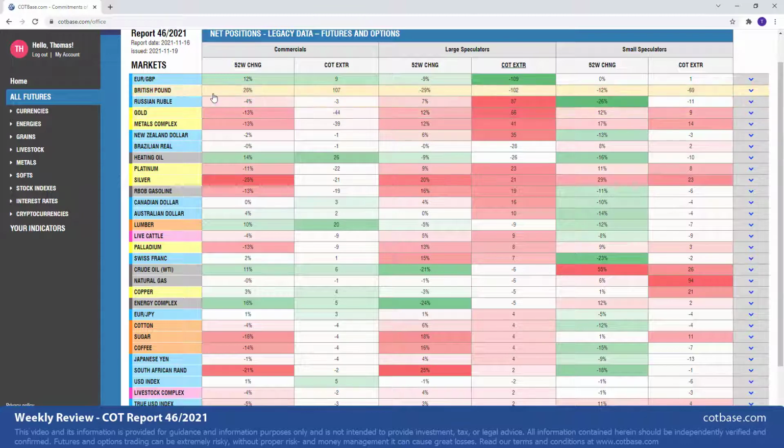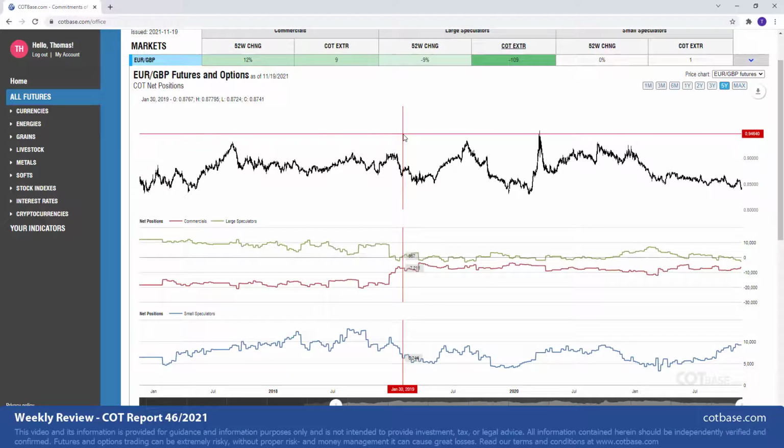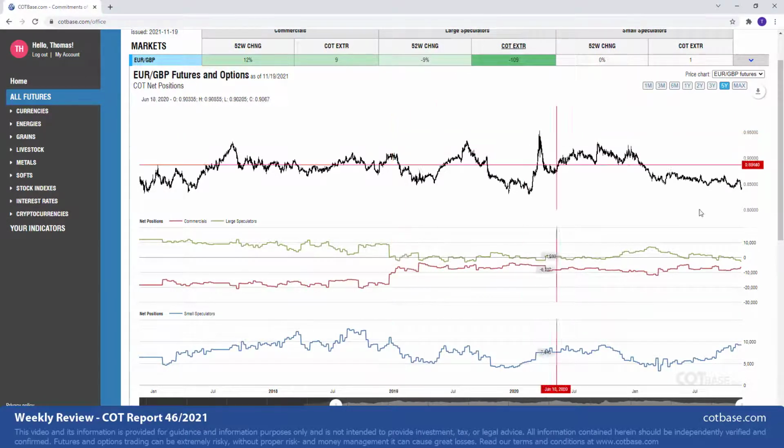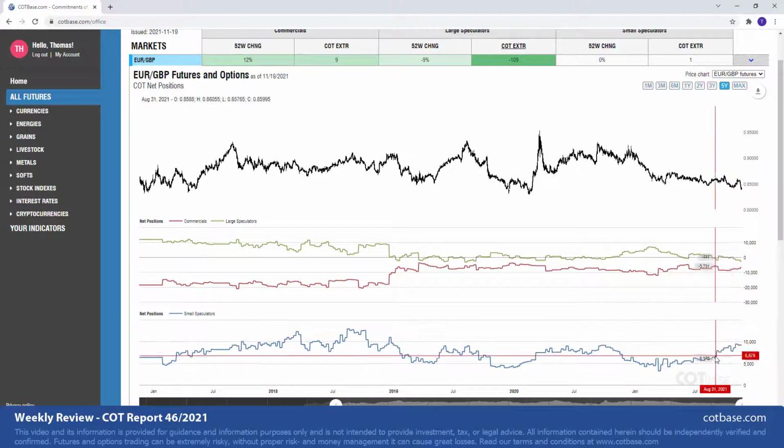We talked about the British pound. We're going to skip that, but the Euro-British pound pair is actually a market in itself. And here we have 109 report extreme in large speculators. What's interesting to see, by the way, if you look at the chart, that both large speculators and commercials are net short. So it's really only small speculators who are on the optimistic side of the market, right? They've been there actually throughout the past 5 years.